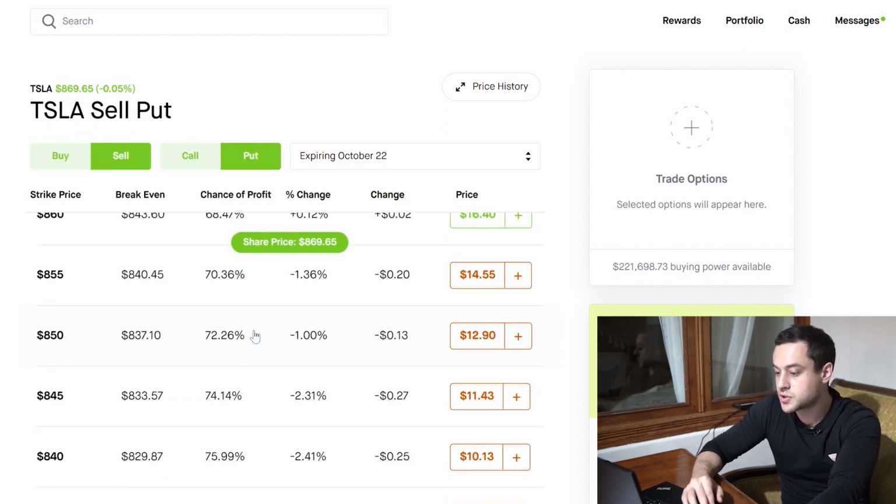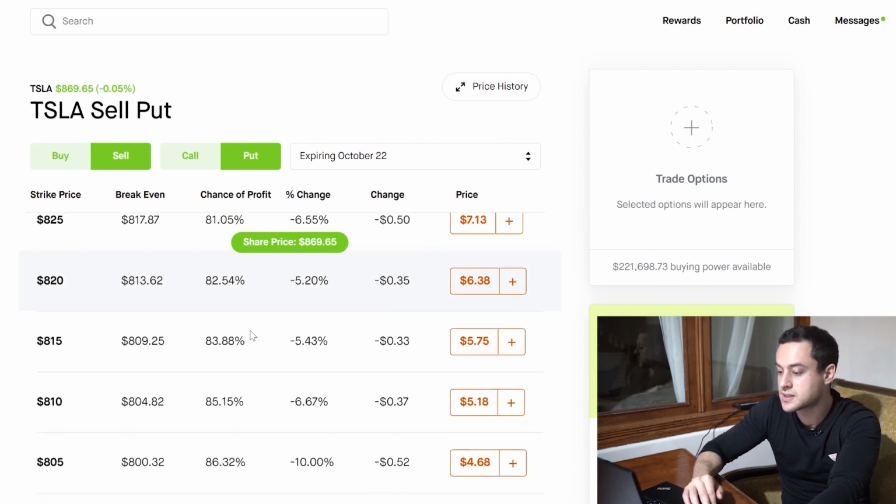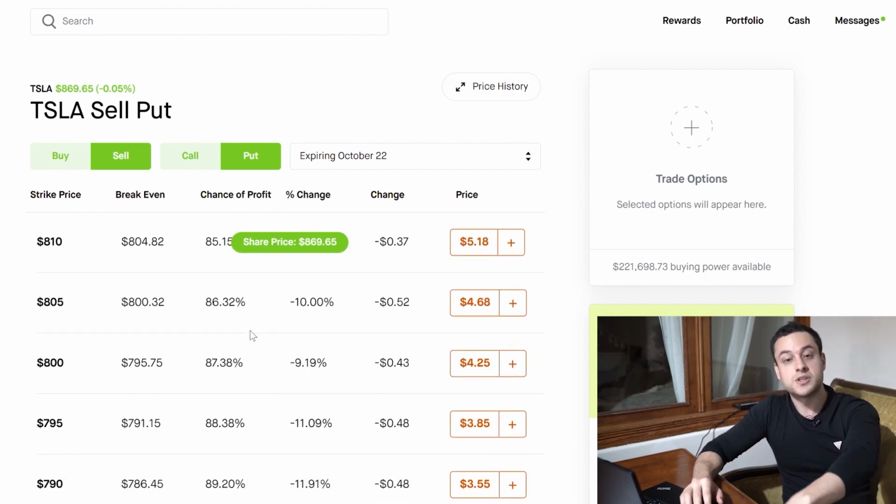I'm going to go down and try to collect something around a 12 delta or 88% chance of success. That is the sweet spot I go for, because if you go too far out of the money, you will collect very little premium, and it's basically not even worth opening up the position. However, if you go too close to the money, you're adding too much risk to your portfolio, and 30 to 40% of the time you could potentially see a loss, and I do not want to be in that position.